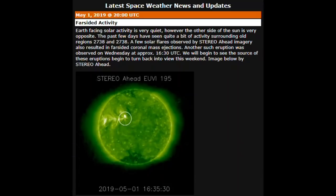Now, I was able to get onto the back side of the sun, and we're looking at the STEREO Ahead extreme ultraviolet light 195 angstrom view, and we're looking at the sunspots 2738, 2739. And these were the two sunspots that caused the coronal mass ejections on the back side of the sun that we've been looking at over the last couple of days.